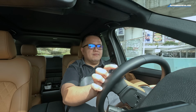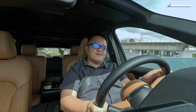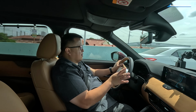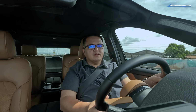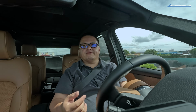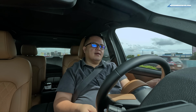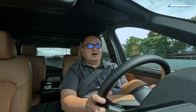But the problem, by prioritizing the handling, is that when it comes to comfort, you feel a bit more of the road. It's not going to be the most comfortable magic carpet ride that you can expect from a premium vehicle. That's not what the CX-90 offers up for you. You still feel a bit more. I think they could have done well with some kind of adaptive suspension or magnetic dampers, to allow you to set it for comfort when you want it, and then set it for sporty driving and handling when you want it, also up in the mountains.